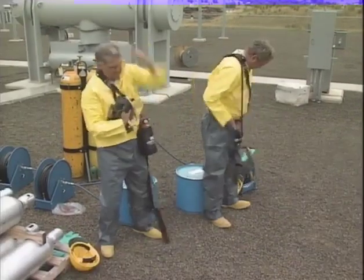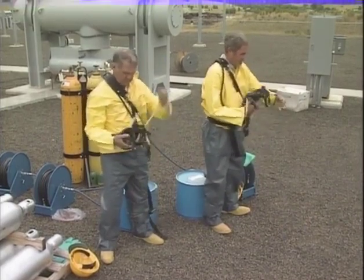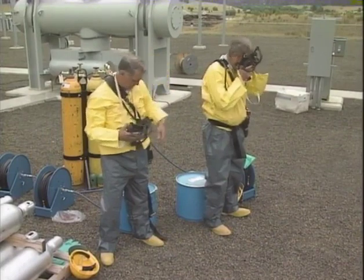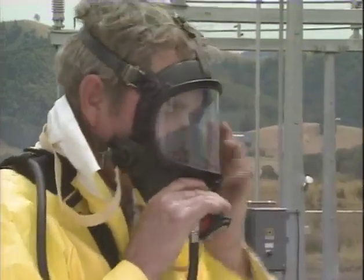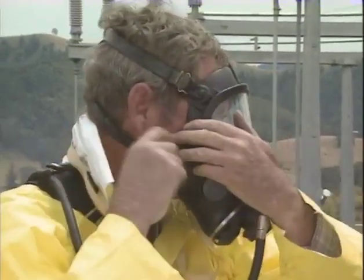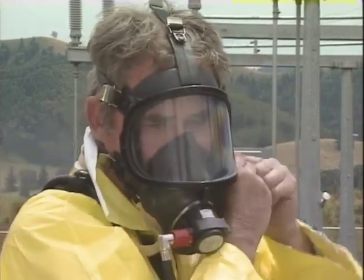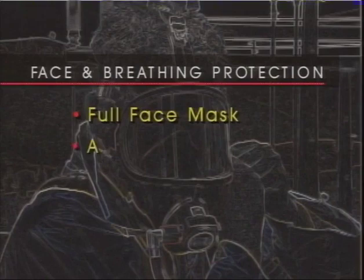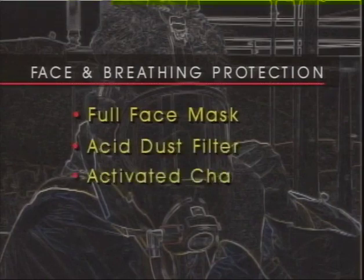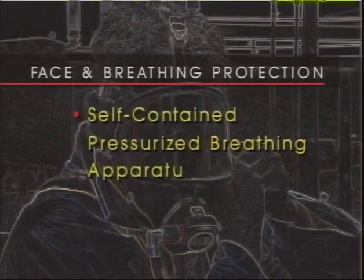Face and breathing protection equipment can vary with the site and with company requirements. These workers are required to use an air-supplied respirator. The respirator protects the face and lungs from any possible decomposition products. And the air supply provides breathing air in case there is insufficient oxygen in an enclosed area. Other face and breathing protection that may be used includes a full face mask with an acid dust filter and an activated charcoal cartridge, or a self-contained pressurized breathing apparatus.